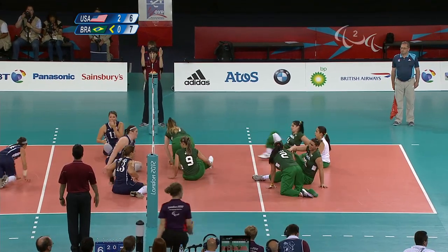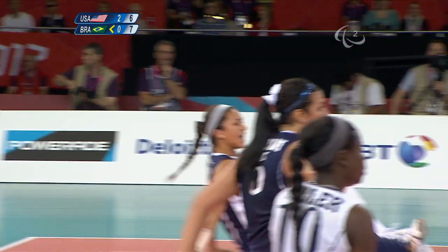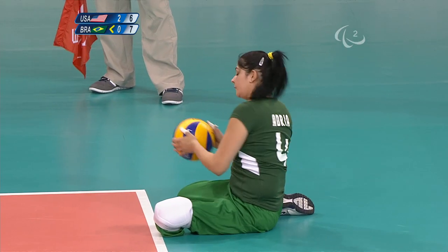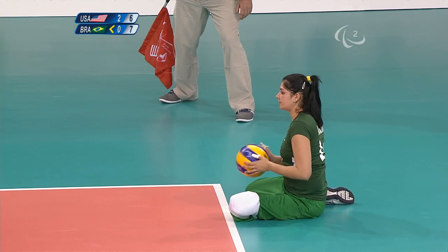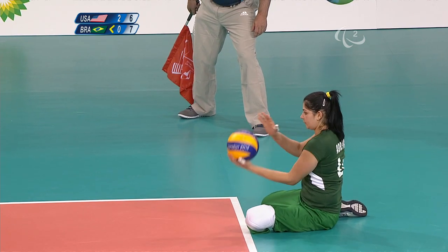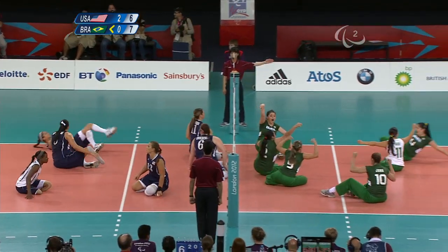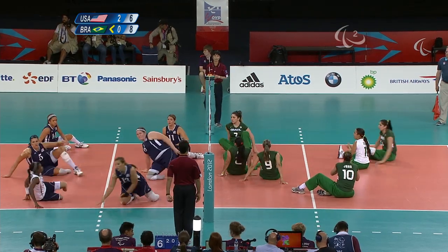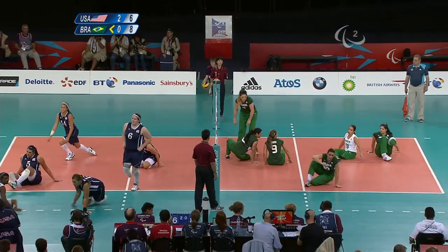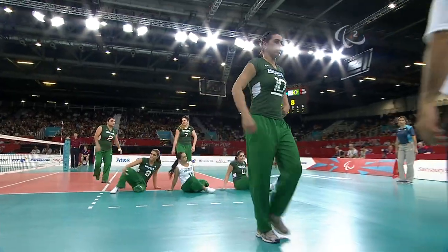Putting this United States under a lot of pressure, this Brazilian side. They just need to be able to maintain that pressure. That's the struggle at this point. Well, the serve looked wide, but the umpire has ruled that it wasn't, that it was good. So Brazil an 8-6 lead in the third set.